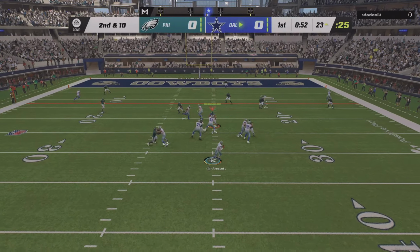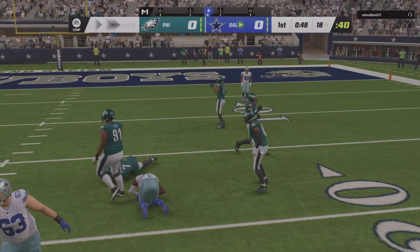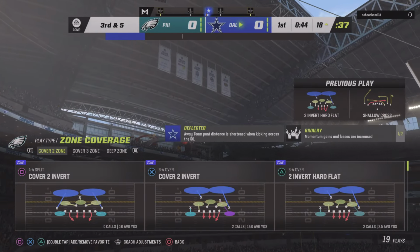Looking to throw, Prescott. He'll get this out wide here to Elliott. And he's brought down inside the 20 at the 18-yard line.